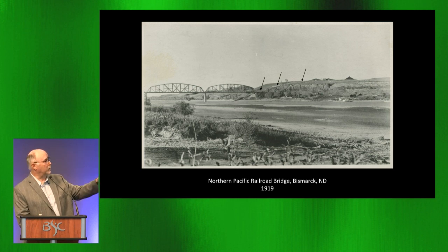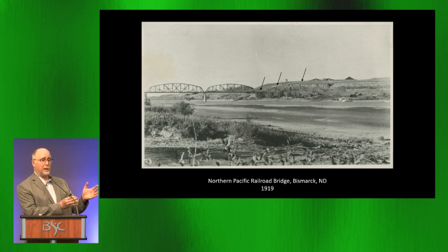Immediately after the bridge was completed, that east pier started moving towards the river. And it moved a distance of 8 or 9 feet, which the bridge would have failed except it moved parallel to the tracks.